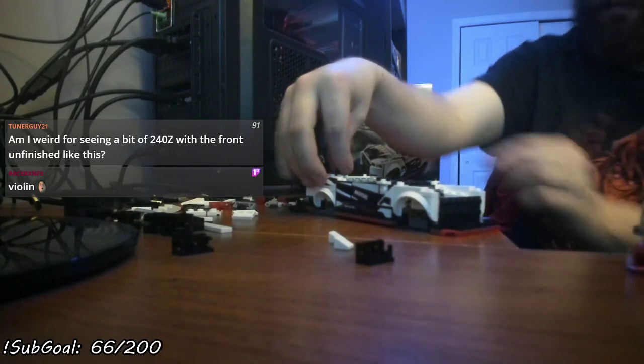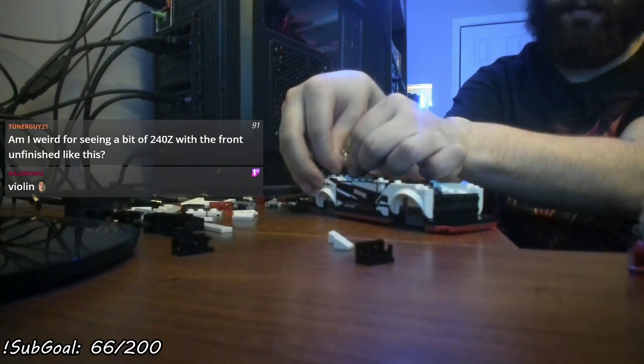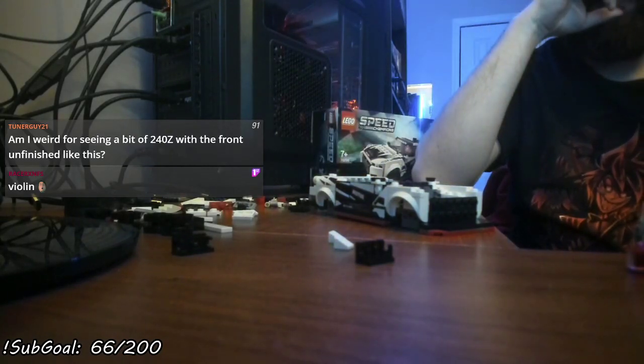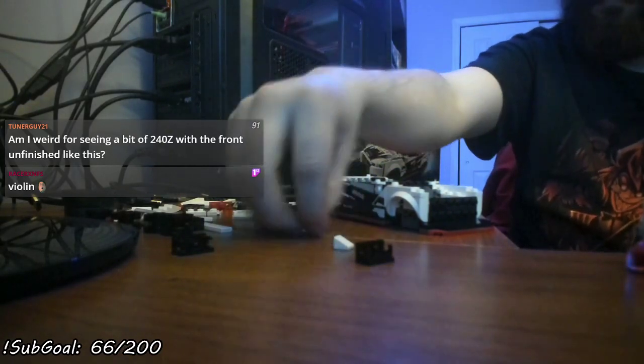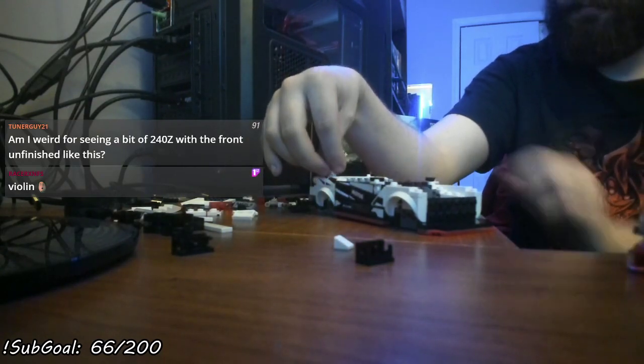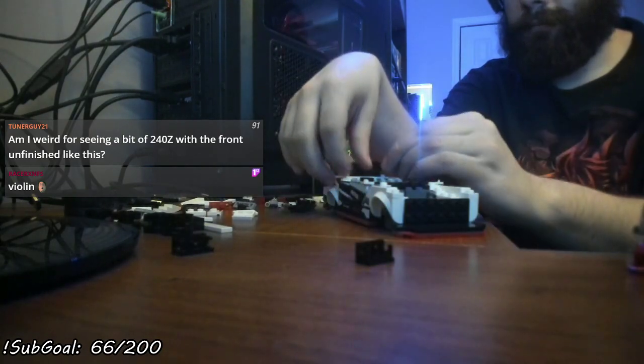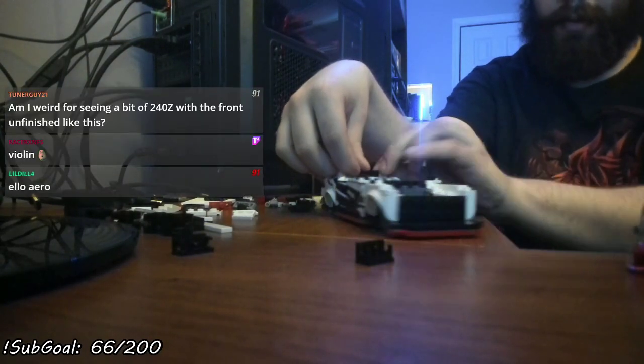Dude, this song is a fucking bop and a half. Love it. The 240Z with the front unfinished. No. I don't see it, but I believe that you can.